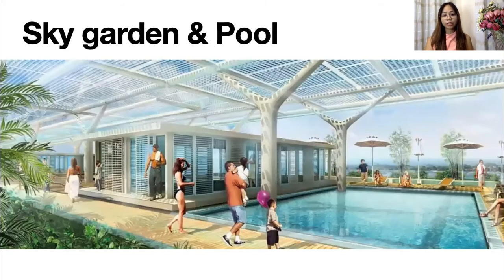So this is the rendering of their sky garden. So you can see the solar panels. So that's the one covering the pool and the view deck.